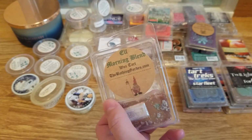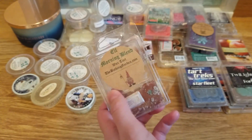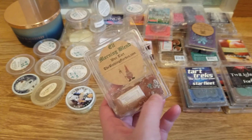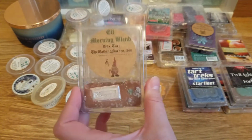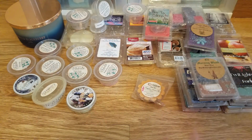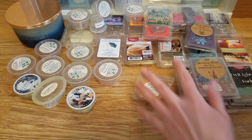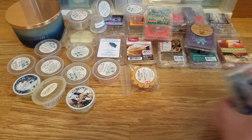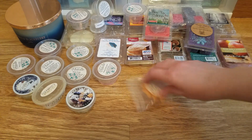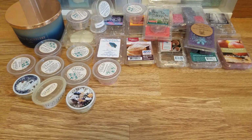I started with 4, but I still did de-stash, and someone bought coffee scents, so I sent 2 cubes as part of freebies so they could try it, because this is a super strong, nice coffee scent. So that's it. That's what's left of my challenge. I think I did pretty well. These are going to go right back in this bag, and I'm going to continue trying to use them up before the winter is over.